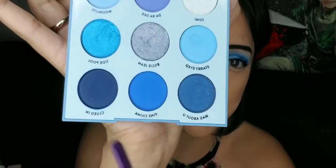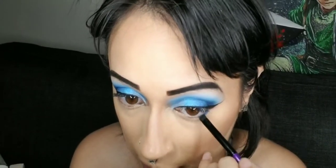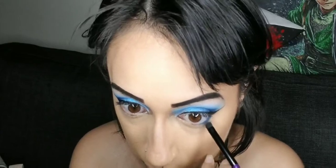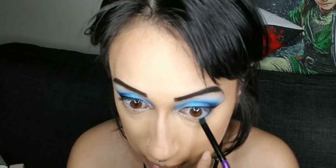But we're going to go ahead and finish the bottom lash line. And I'm going to go ahead and go in with the color Fine China, and that's this really ocean blue color here at the bottom middle. I'm going to go ahead and just stamp that on the bottom lash line. And then slowly blend it out towards the center of the lower lash line.